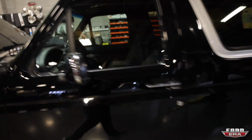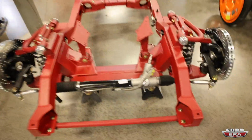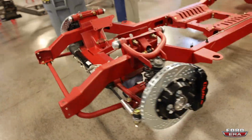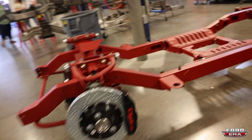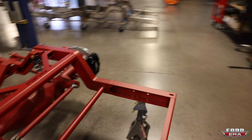Everybody, chassis is done. Here's my portable chassis. I'm so excited. We got everything finished. Now I just need to get it transported to Miami so we can start working on it. Clyde is going to finally start coming together. It's been such a long time.